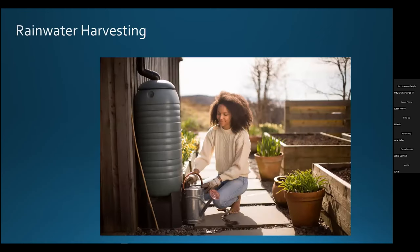So rainwater harvesting, it's basically collecting water probably off your roof and storing it up and then being able to use it on your gardens. And that's good.